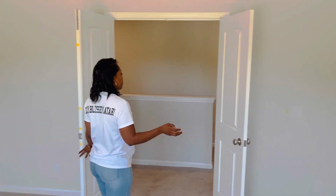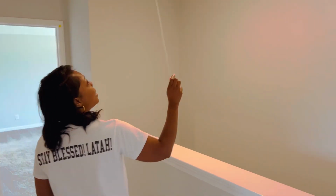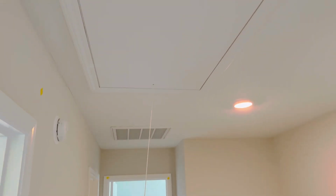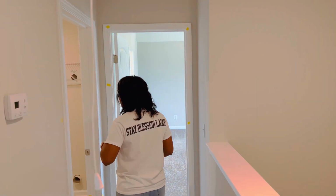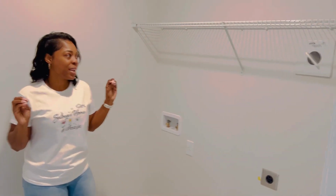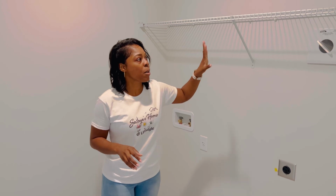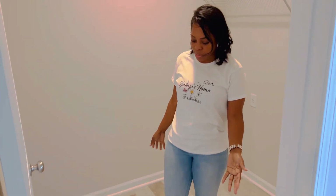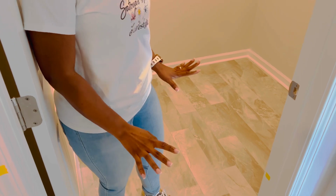And then we come out off here and then make a left. We have this little string here that goes to the attic, but I'm not gonna pull that down right now. But we also have some storage area up there as well. And then to my left here, we have the laundry room. So you guys are gonna get some content on how I'm gonna make over this laundry room, but right now it's pretty basic. You have your washer dryer hookup and a nice little shelf here, and that's about it. I did go ahead and pick a different flooring for in here. Still keeping it neutral, but it's a little bit different from the other bathrooms.